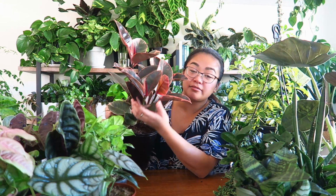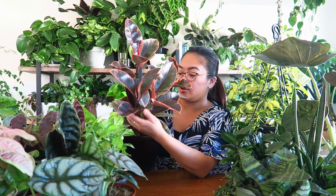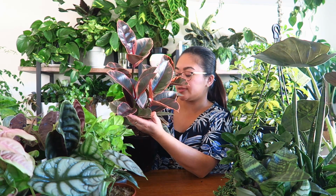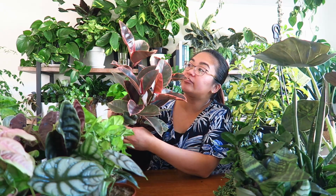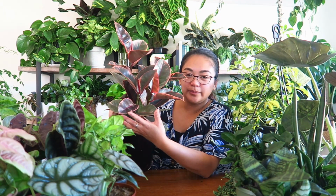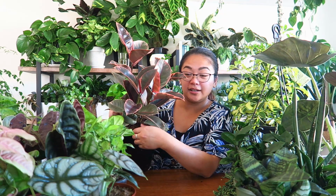So I'm gonna put this in a really, really nice pot and put it in a really good spot and hope that the plant grows and thrives. And it's just a little something to remember my baby by that I never got to hold. It's just a little bit of a comfort for me to be able to have something tangible to look at while I remember the baby that I lost.